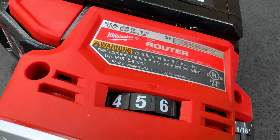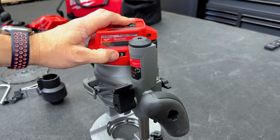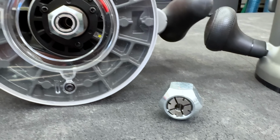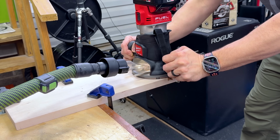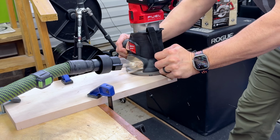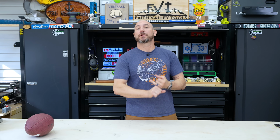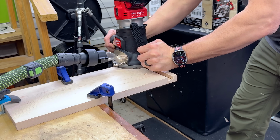It also has variable speed that goes from 12,000 to 25,000 RPM, so you get a wide range of speeds depending on your bit's needs. You also get 1/4 and 1/2-inch collets, and it comes with an edge guide, which is always a good bonus to have with a router. And on top of all of those features, it's actually a great router. It just has a lot of power. It powers through anything you want to throw at it. I put it through the test.